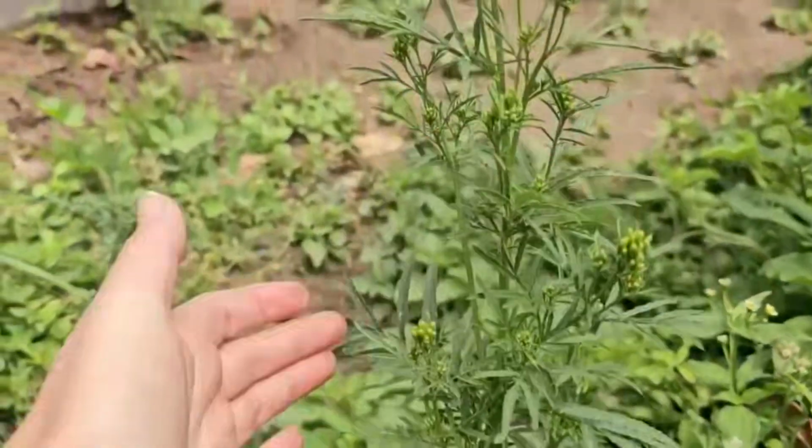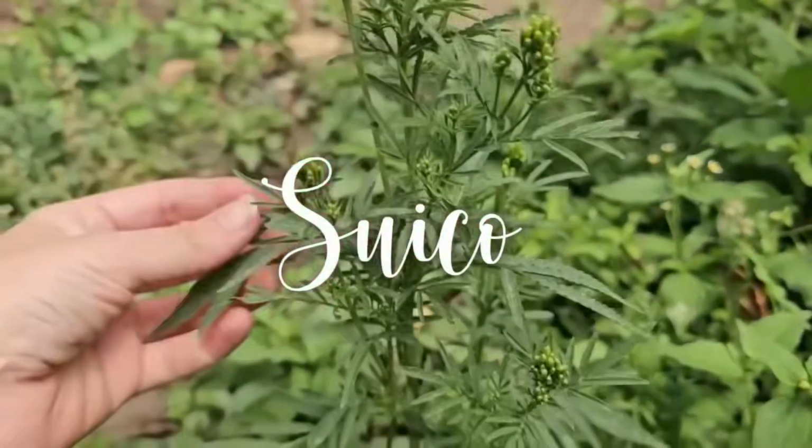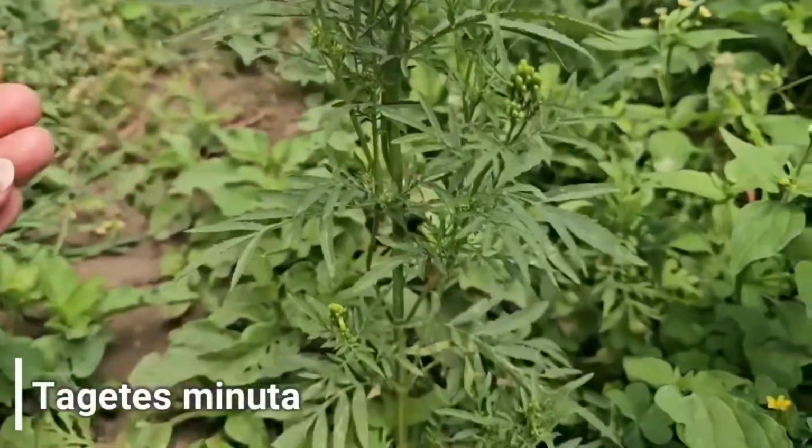Well, today I wanted to share with you about this wonderful plant, which for many is just a weed, called Suico. Its scientific name, Tagetes minuta, I'll leave it down below. It's also called chinchilla, chinchil, floramar, wild chamomile, quechigue, chichilo, and chique.